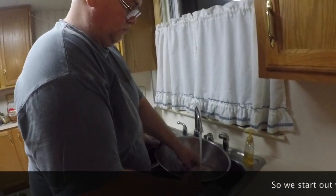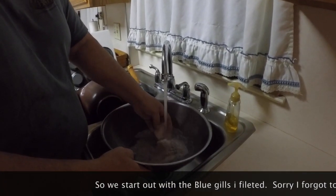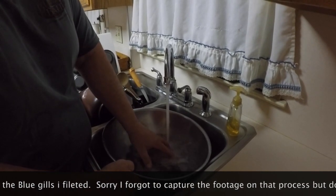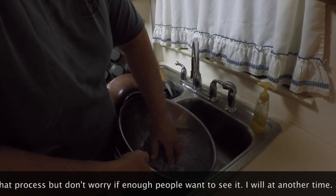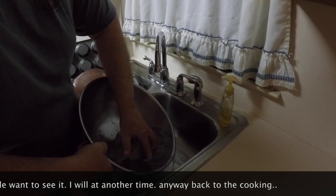Okay, so guys, get ready to cook the fish. You have it here in the pan. What we want to do is give it that one last rinse. Make sure we get rid of all the old water that was on there and any dirt or scales or anything before we start cooking it. So I usually dump off the water and then add more water to it.